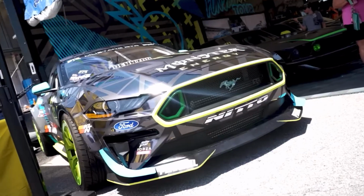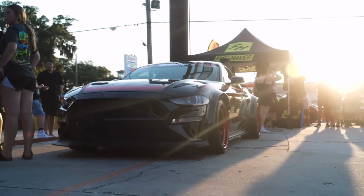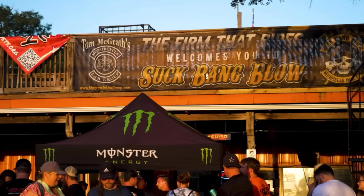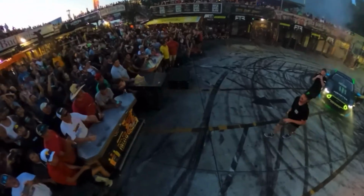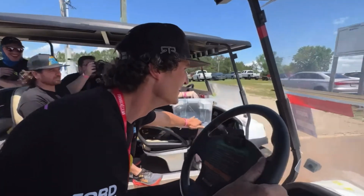The next event that you guys can catch us at is going to be Mustang Week in Myrtle Beach, South Carolina. We are going to be kicking off things Wednesday night with the retro meet at Suck Bang Blow. Come and see the whole Fun Haver crew out there as they are going to be doing drift demos. Vaughn and Ben Hobson are going to be out there. It's going to be fantastic. Then Thursday, we are going to be at K1 Speed, where you can go and race against Vaughn and Ben, as well as a couple other celebrities. I'll be there along with the rest of the RTR crew.